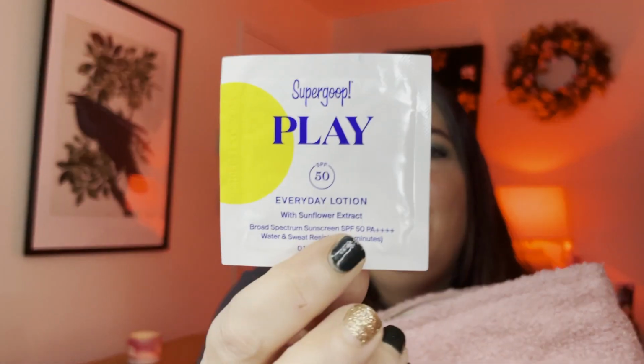All right, and the fourth and last foil packet sample that I am going to be choosing for the month of March. Oh, it's one I don't like. It's okay, I'll use it. This is the Supergoop Play SPF 50 Everyday Lotion with sunflower extract. This is actually one I haven't tried. I tried the Glowscreen. That was the product I didn't use. So maybe Supergoop can save itself in my eyes with this product.